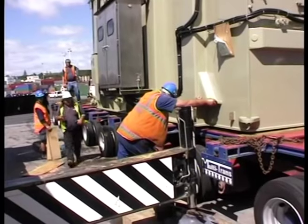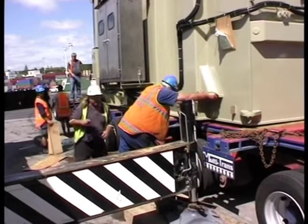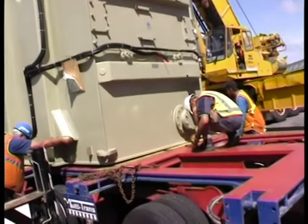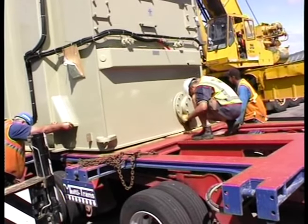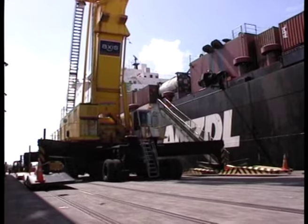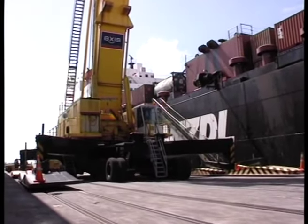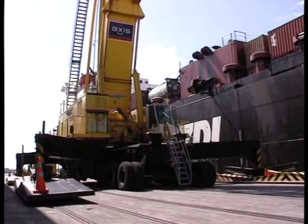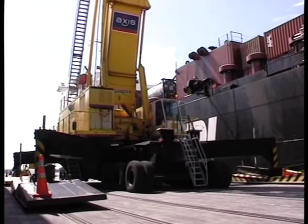Once loaded, Multitrans will head away into the night to reduce the chances of holding up traffic. But before they turn a wheel, there's been hours of work to get this oversized load ready to roll. Before they leave the wharf, a smaller load needed offloading. But when you've got oversized lifting gear of this size at the Auckland wharf, nothing's a problem.